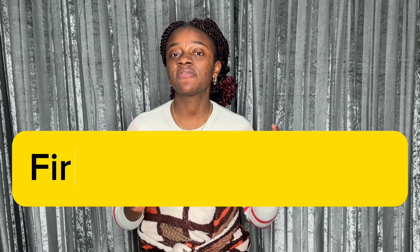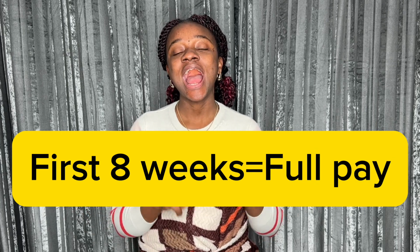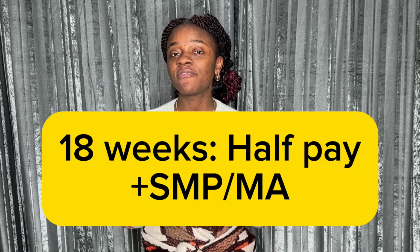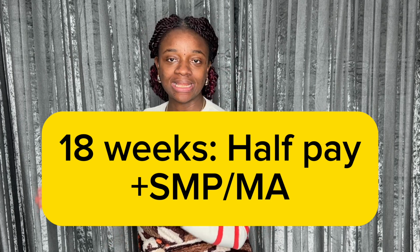Remember that you are paid for 39 weeks during the 52 weeks period that you are entitled to have a maternity leave. In the NHS, the first 8 weeks you have your full pay, which is very good. And then the following 18 weeks you have half pay plus SMP or maternity allowance, whichever one you qualify for. But by the time they sum the two of them together, it must not be more than your regular pay. Do you get what I mean? So whichever one is lower is what they will go with.